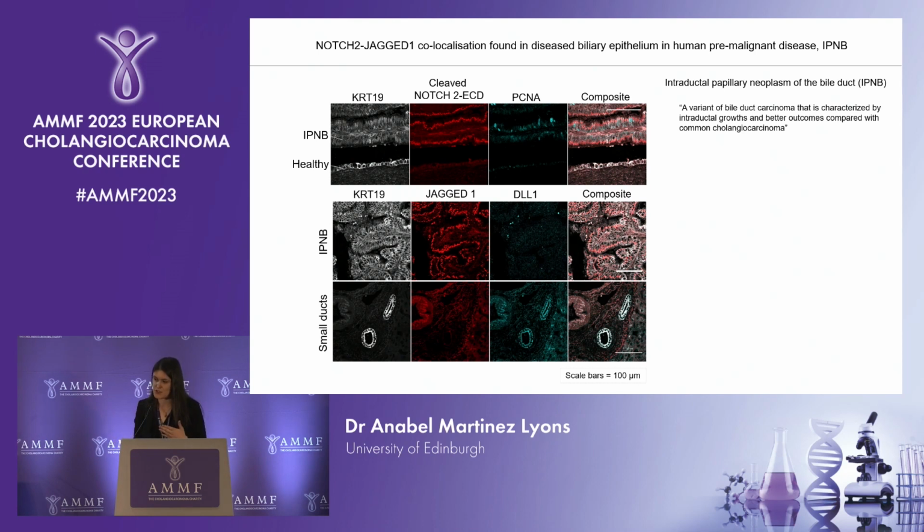So this is showing that Notch2 is activated in these cells only. Even though all biliary epithelial cells are primed with Notch2 receptor, it's only cleaved in this disease state. Also looking at the ligands, we can see that in large duct cholangiocytes we get JAG1 expression, but in these smaller ducts, both in health and some in the disease, we get DLL1 expression. So different ligands are being expressed in different contexts here.